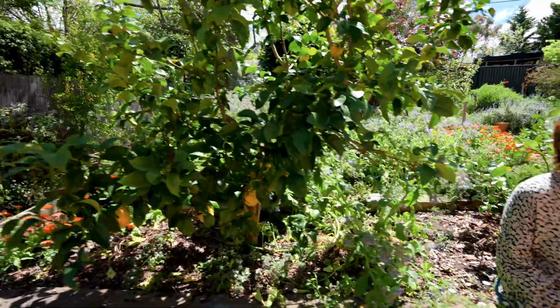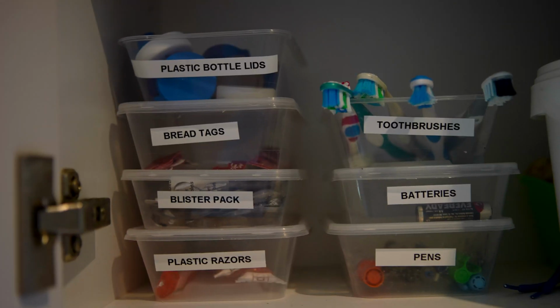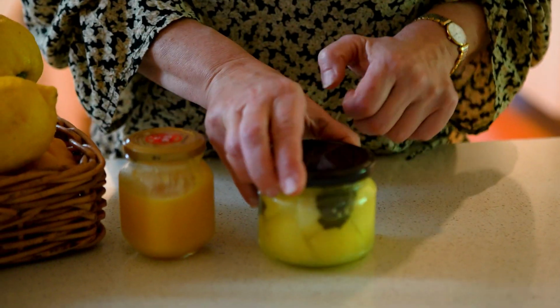Today I want to show you some of the things that I do in my home and my garden that I think will be fairly easy for you to adopt as well. So I'm going to show you some of my composting systems. I'm going to show you how I sort some of my waste. And I'll also show you how you can upcycle some everyday things to use around the home, garden and in the garage.